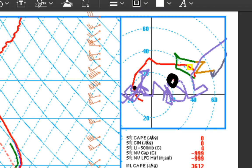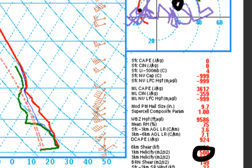Just a real textbook sounding, looking at some of the specifics on here. Surface-based CAPE is zero, and that's because this sounding is just north of the warm front at this time. But you can see some extreme 0 to 1 kilometer helicity, 500 in the 0 to 1 kilometer layer. Let me lift this up just a little bit. These are some of the specs on the sounding. And anything greater than 200 meters squared per second squared in the lowest kilometer is sufficient for even a strong tornado threat. And you've got your 0 to 1 kilometer helicity of 500. You've got a 0 to 3 kilometer helicity of 689.